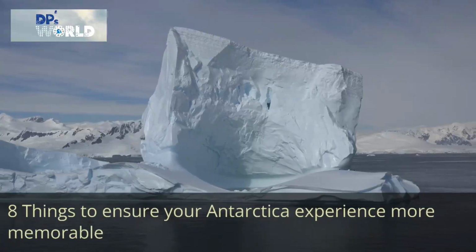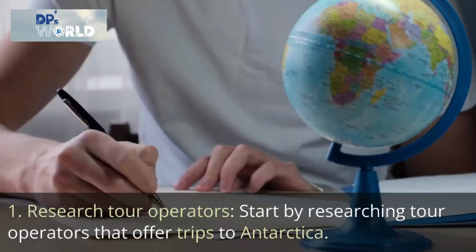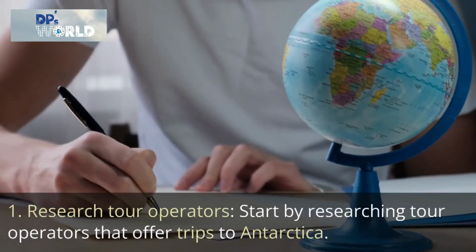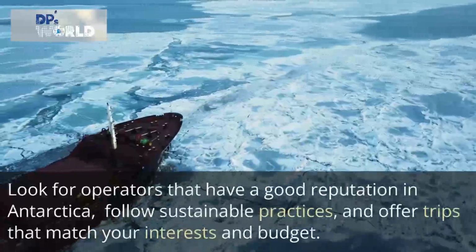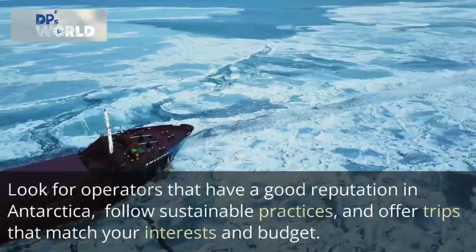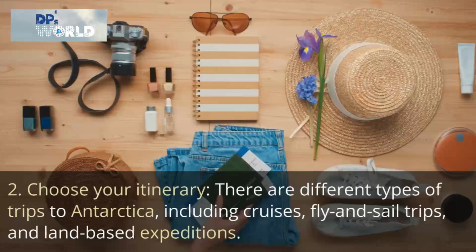8 things to ensure your Antarctica experience is more memorable. 1. Research tour operators. Start by researching tour operators that offer trips to Antarctica. Look for operators that have a good reputation in Antarctica, follow sustainable practices, and offer trips that match your interests and budget.